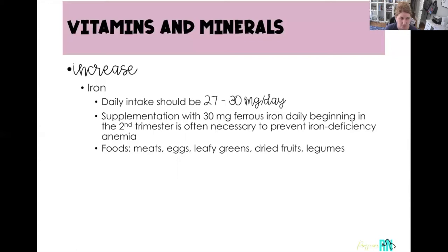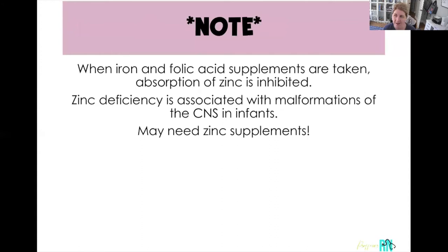It's important to note that when iron and folic acid supplements are taken together, the absorption of zinc is going to be inhibited. Therefore, zinc supplements are often needed. So if you look at your prenatal vitamins, they often have a zinc supplement in them as well. That's because a zinc deficiency can result in central nervous system malformations in the infant.